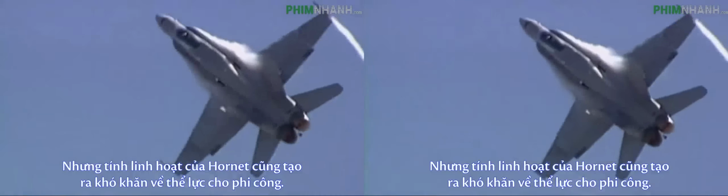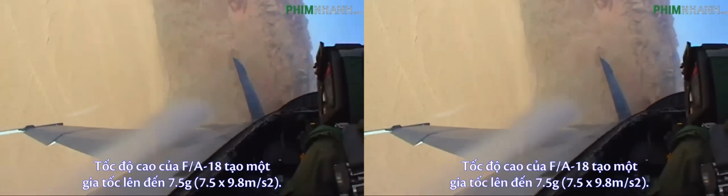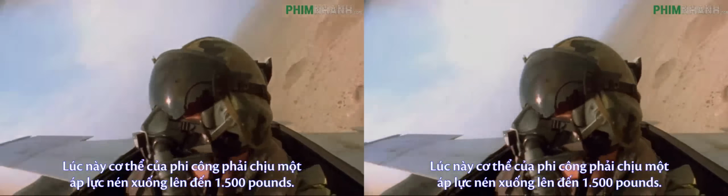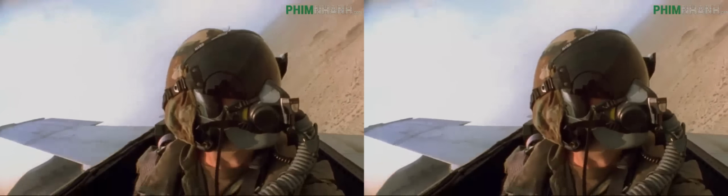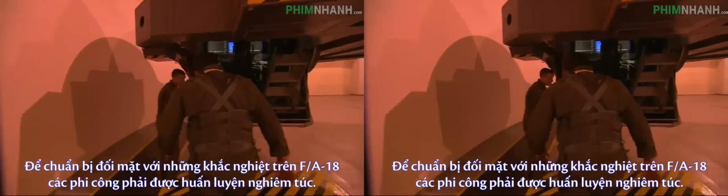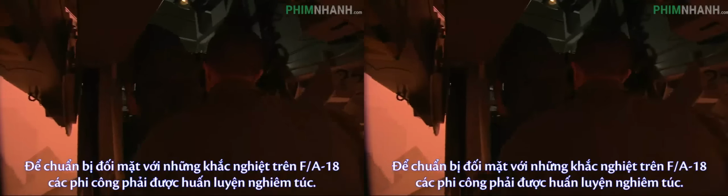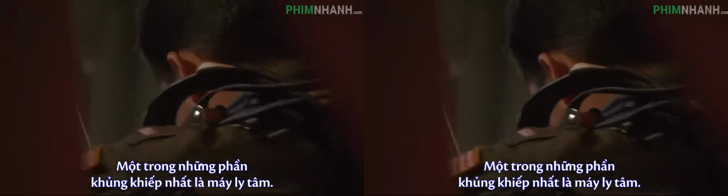But the Hornet's maneuverability takes a physical toll on the pilot. Its high-speed turns can create over 7.5 Gs. Under this stress, the average pilot feels almost 1,500 pounds of downward pressure on his body. To prepare for the rigors of flying an FA-18, pilots at Lemoore Naval Air Station undergo intense training. One of the most grueling stages takes place in the centrifuge.